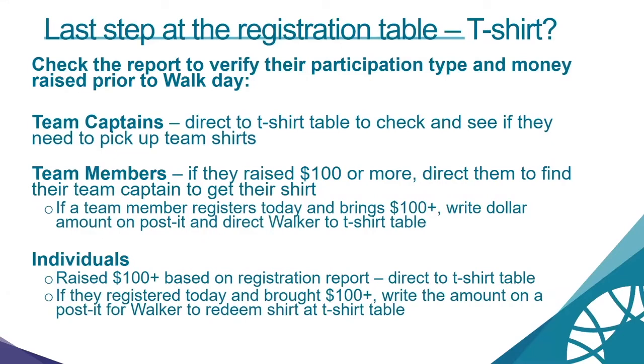If they are a team member and have raised $100 or more, direct them to find their team captain to get their shirt. If a team member registers that day and brings $100, write that dollar amount on a post-it, or use a ticket system, or however you'd like to get that information to the t-shirt table, and direct that walker to the t-shirt table to pick up their t-shirt.